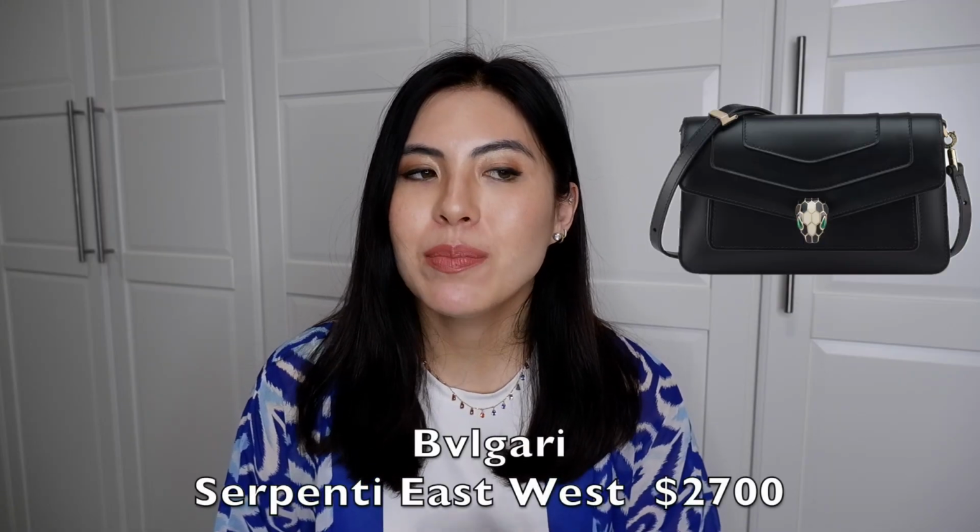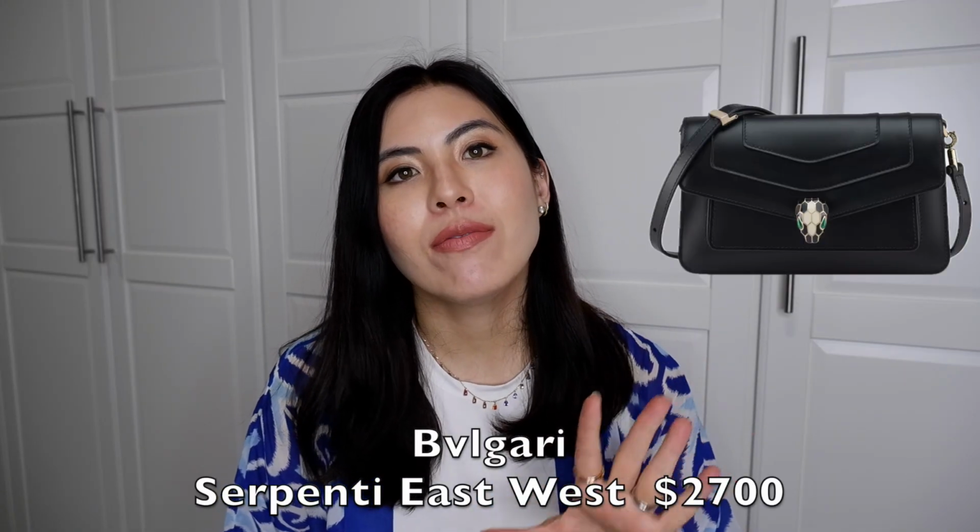Also, Louis Vuitton makes the Capucine East-West, and I think they make it in a smaller size as well. I do not know if I like it, but I did have the Capucine in the BB size, and it didn't work for me because it was too structured. But if you are into structured bags, if you like the Capucine, then they have the East-West version, just to keep you updated.